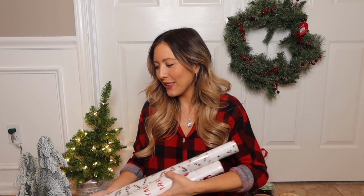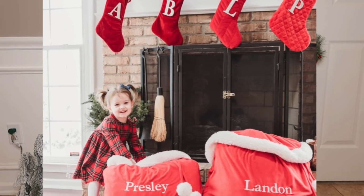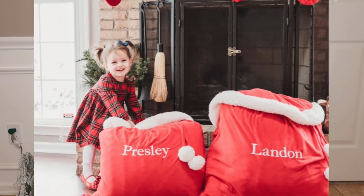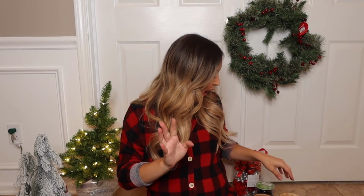I like when all the boxes match under the tree, when it looks like everything comes together. And the kids do have those really big Santa sacks from Pottery Barn. I'll link them because I did order the one with the baby's name this year, so exciting.